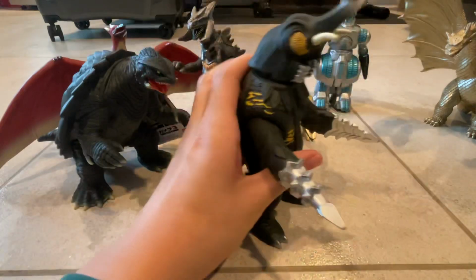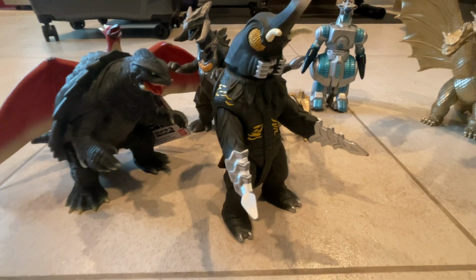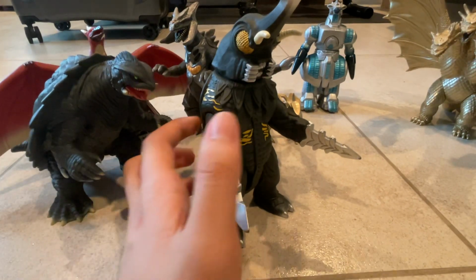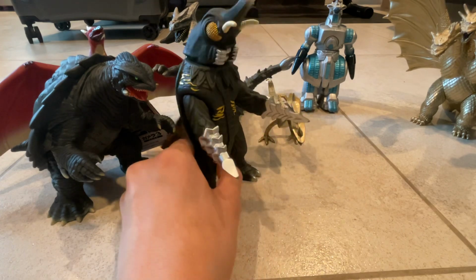Plus, November 2023 is the anniversary of Godzilla vs. Megalon. So yeah, I had to pick this guy up.